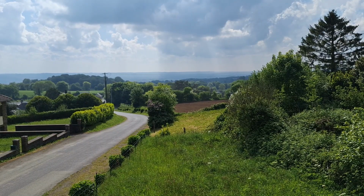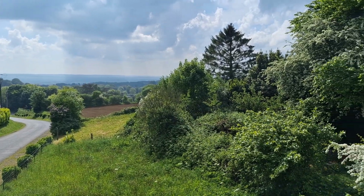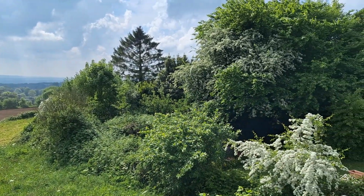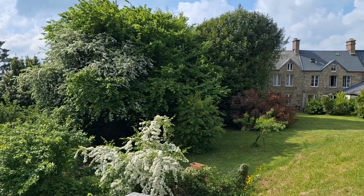it's an interesting concept. And then here we've just got like a 360-degree view of what you can see from the high point at Saint-Michel-de-Montjoie.